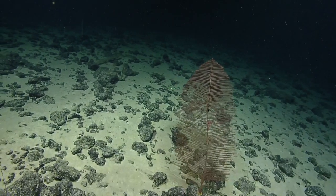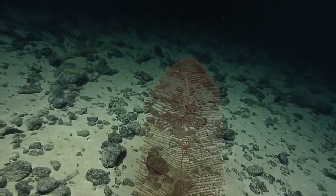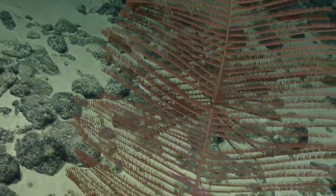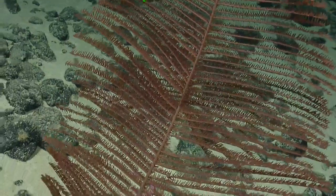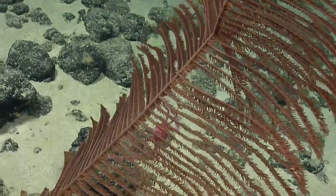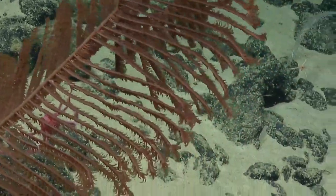It looks like there's a branch kind of just sticking out from the other end. Zoom, please. That's weird. Yeah, right there. What is happening there? That's very strange. That doesn't usually happen. Oh, and that might be a squat lobster, actually. Oh, really? Yeah. See, it's really bright pink. Oh, look at that. Or crab? I don't know. Yeah, that is a squat lobster. Cool.